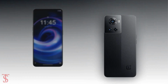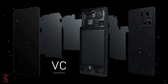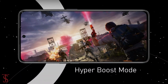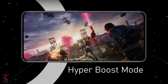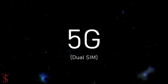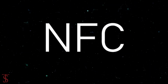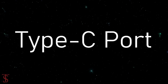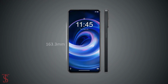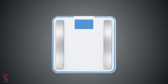Additionally, the smartphone features an in-display fingerprint sensor for authentication, and it comes with a large vapor cooling system that keeps the device cool in extreme conditions, and it also includes Hyper Boost mode feature for better gaming experience. The connectivity options on the phone include dual SIM 5G, Wi-Fi 6, Bluetooth 5.2, GPS, NFC, and a Type-C charging port. The physical dimensions of the smartphone measure 163.3 by 75.5 by 8.2mm and it weighs around 186 grams.